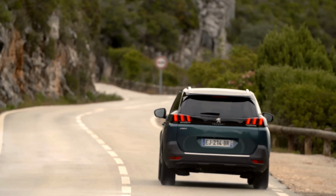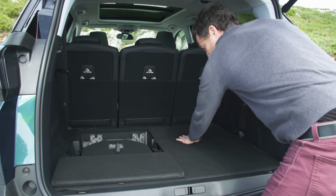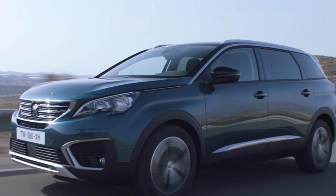And this is actually a really good value car when you consider it starts from £24,000. Overall then, the 5008 may not be the most practical 7-seater, but it's one of the most interesting. And for image-conscious buyers, that will matter just as much.